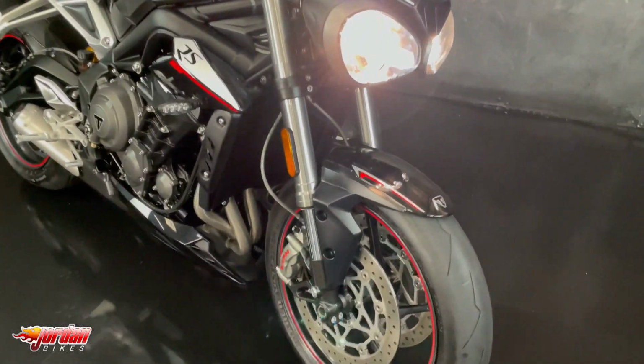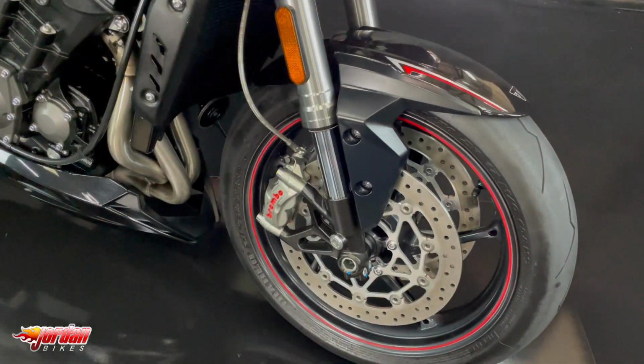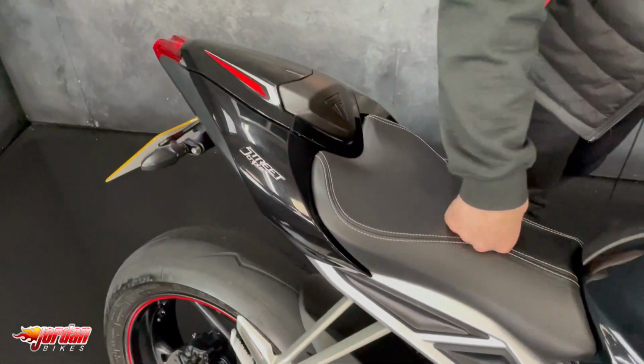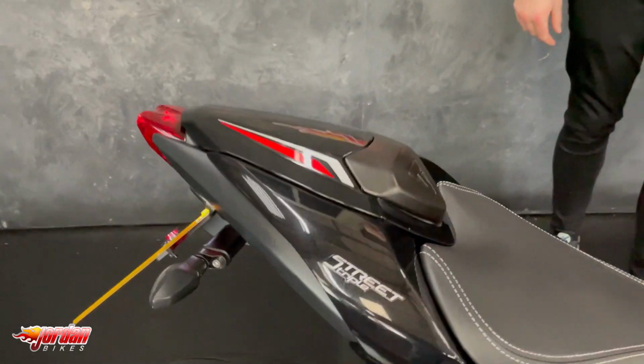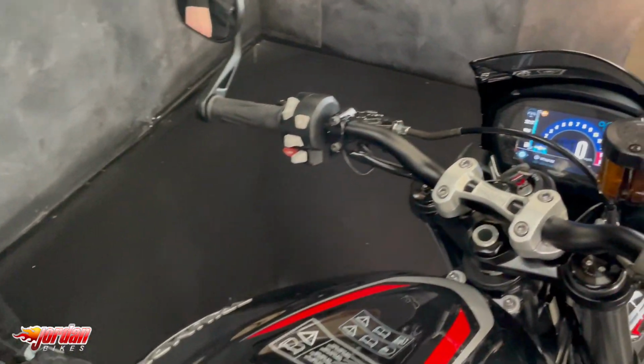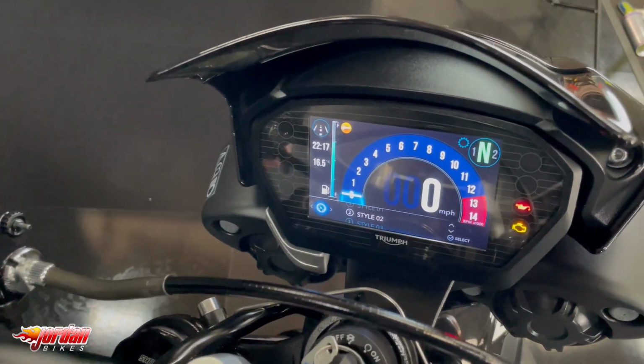And being an RS, you do get different power modes. You get ABS, you get adjustable traction, you get the bar end mirrors, Brembo M50 monobloc brakes, Brembo master cylinder. You also get the genuine Triumph quickshifter. This one's got the seat cowl. It does come with the rear seat, and it's got an Evotech tail tidy.